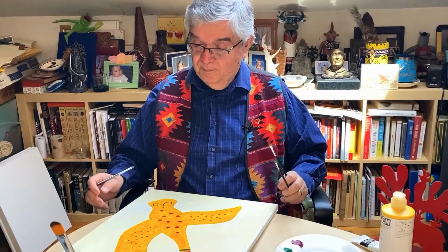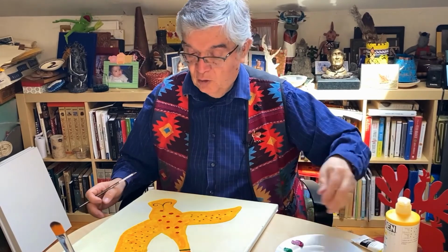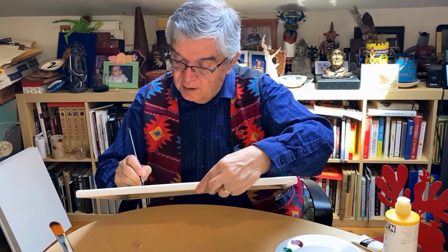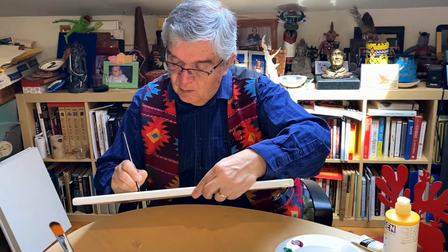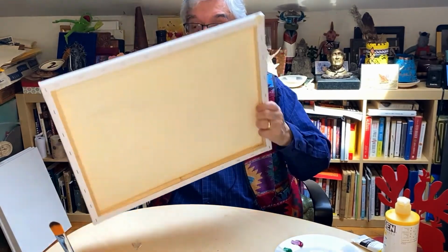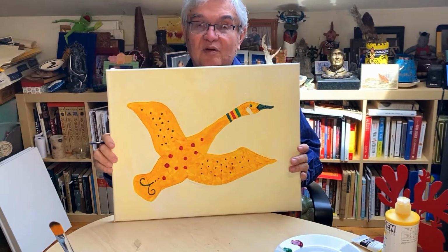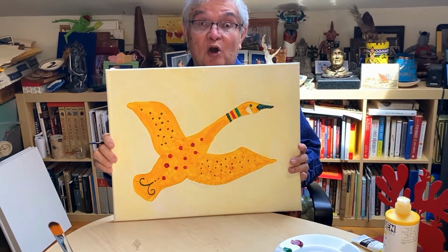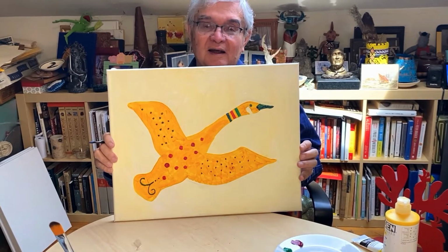Okay, so I think that's enough for our golden Canada goose. This one needs an eye. I'm going to put an eye there. So there you go. Good luck with yours. You're probably well on your way to finishing it. You can post your final results on the website. You'll see the instructions on the website where to post it.